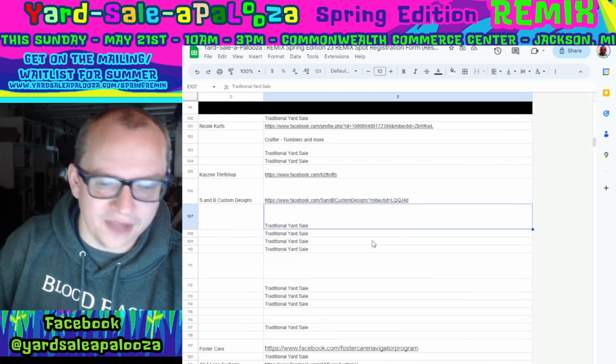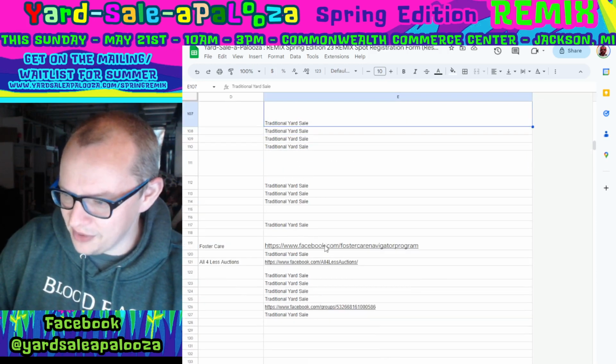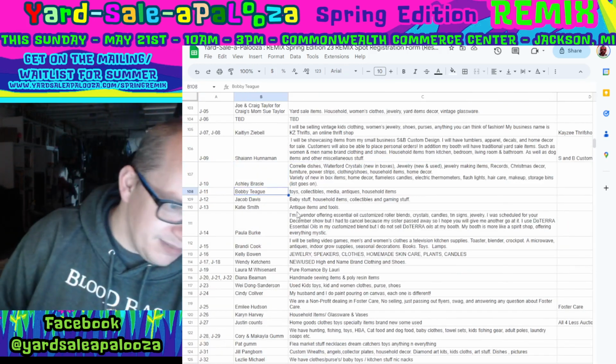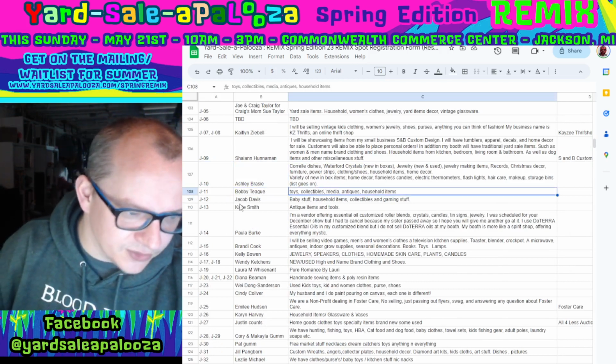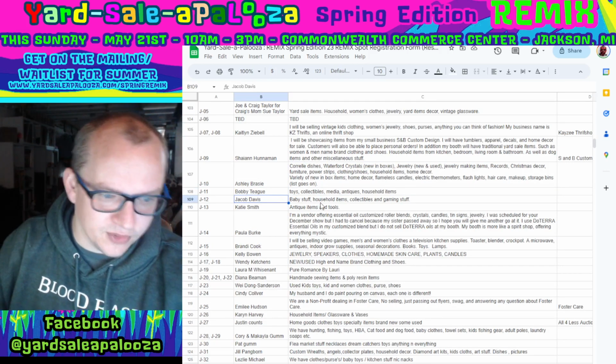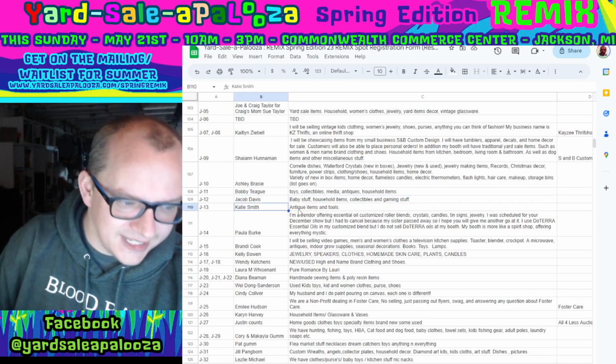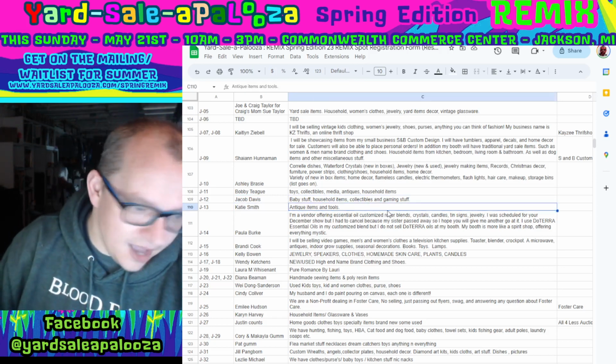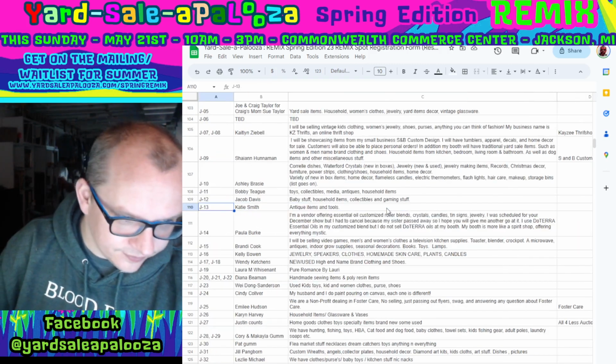Look at the lineup of traditional yard sales here on this last row, though. It's all yard sales. That's what it's all about, people. Bobby Teague, toys, collectibles, media, antiques, household items. Jacob Davis, baby stuff, household items, collectibles, and gaming stuff. Katie Smith at J13. And Seamus Smith, antique items and tools.